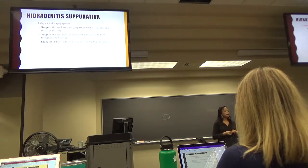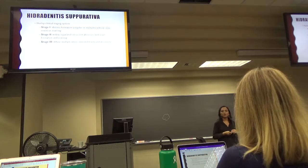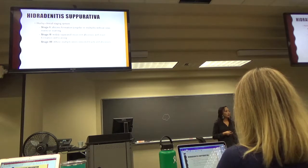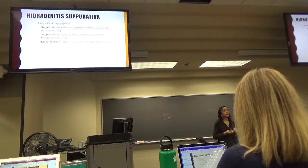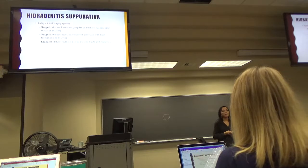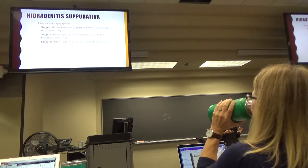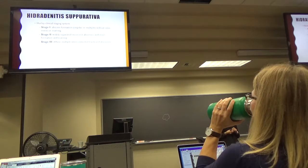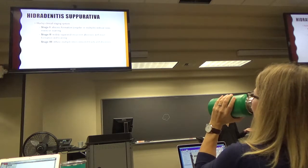And you want to stage these. Like with ulcers, a lot of times you'll notice in derm there is a lot of staging. You want to stage how severe this disease is. So stage one, usually abscess formation. You have multiple of them, but you don't have any sinus tracking or scarring. Stage two is more widespread. You have recurrent abscesses, but still you don't have any tract formation and scarring. And the third one is diffuse, when they coalesce together like in that third picture. That would be stage three.